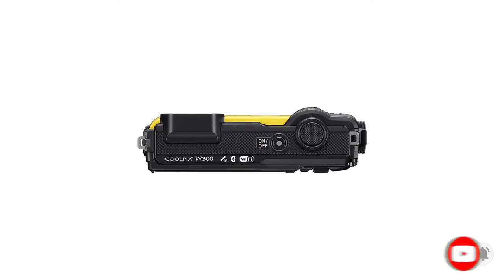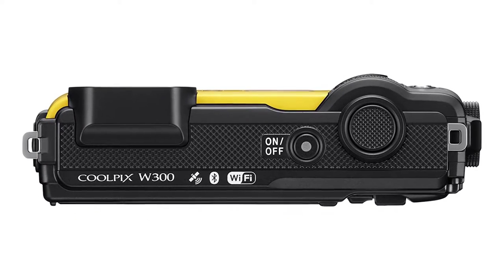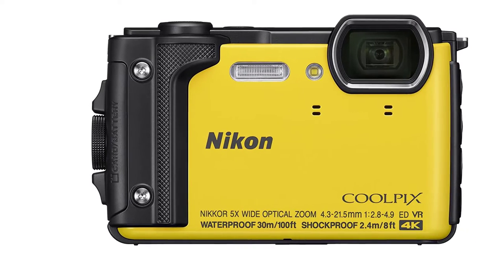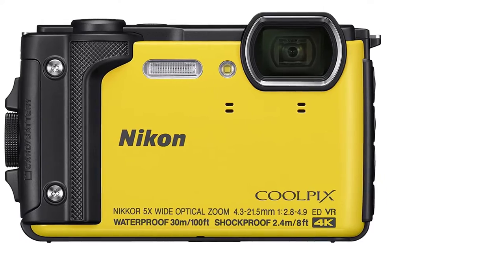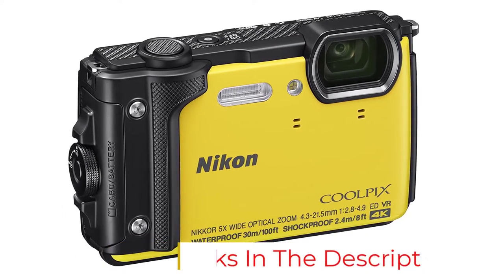It's also a good choice for anyone looking to film or take photos during extreme sports, like biking, as you can capture all the action in 4K Ultra HD video. You also have a 5x zoom and LCD screen with anti-reflective coating. While it's a high-performing camera, note that it does struggle a bit in low light.